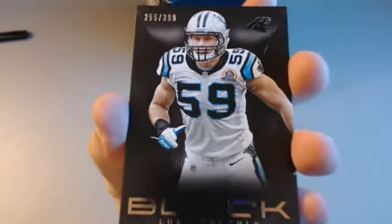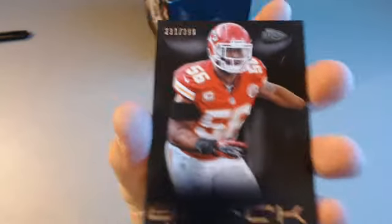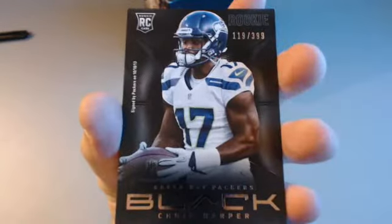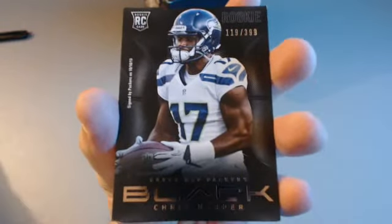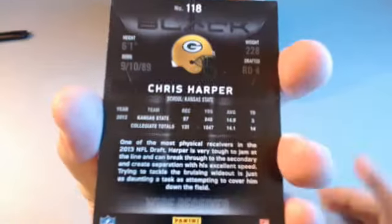All right, guys, $255 to $399, Mr. Keekly, and a Derek Johnson at $399. Then a Chris Harper, $119 of $399. This will be for the Packers, though, as you can see, signed by the Packers, and the logo on the back will be a Packer. Goes to Green Bay.